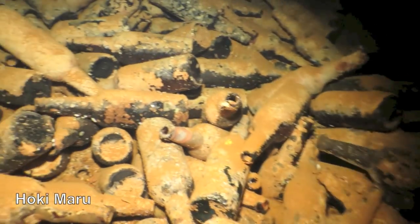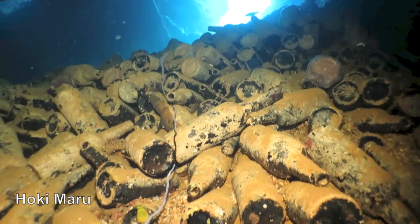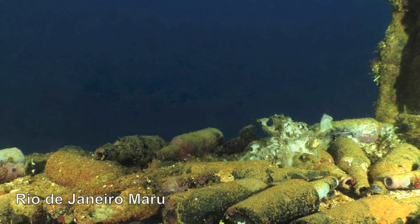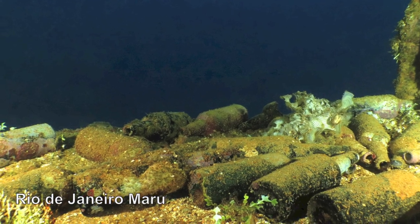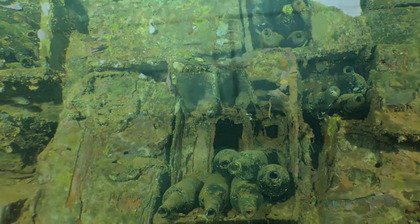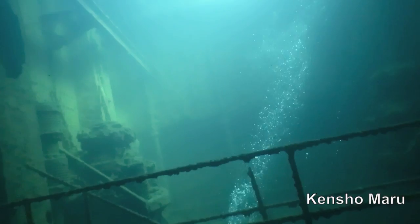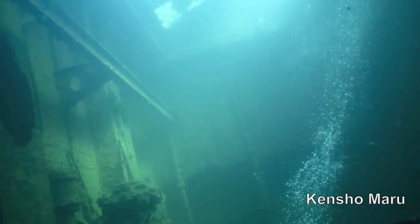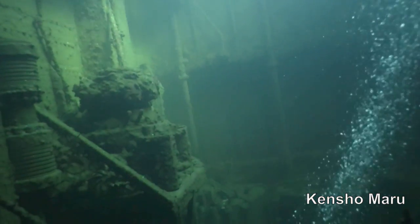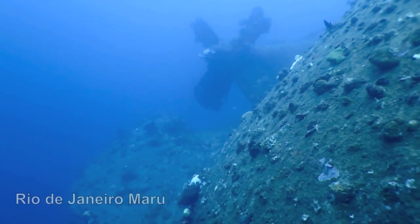Almost every wreck has a lot of beer and sake bottles that are amazingly intact after all these explosions and sinking and all these years. Here on Rio de Janeiro Maru, they are actually still in the boxes. Boxes are decaying, but the bottles are in neat rows. On most of the wrecks, it was possible to access the engine room. This is the top part of the engine room where there's plenty of ambient light, but also there are parts of them which are very dark. And we have a separate video on the engine rooms.